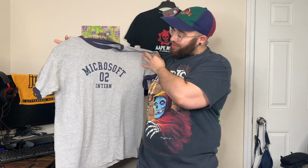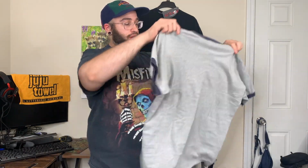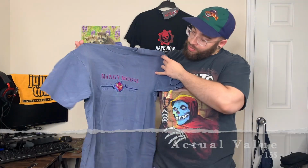It's Microsoft O2 intern on a ringer tee. This is actually pretty cool. It's probably 40 to 50. And strong. I don't know. No brand. Probably like 15 to 20. Starter in the mixed colorway here. Probably like another 15.